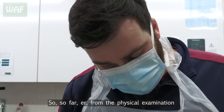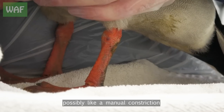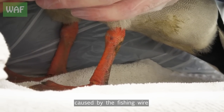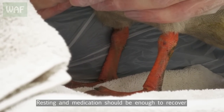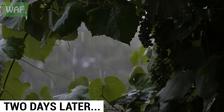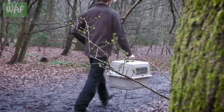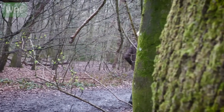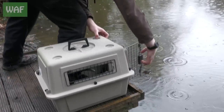So far from the physical examination, the only thing we can see is possibly a minor constriction around the leg caused by the fishing wire, but for the rest it looks all okay. Resting and medication should be enough to recover. All right, sorry for the weather, little guy, but you should be used to it by now.